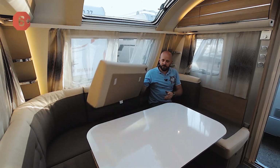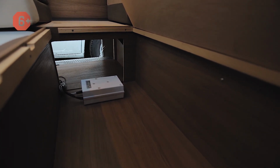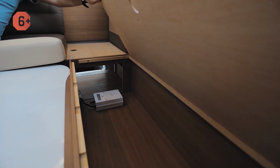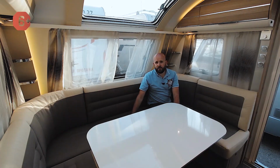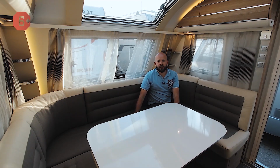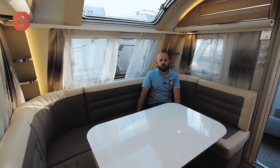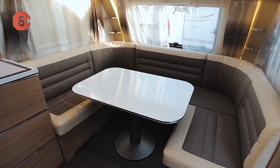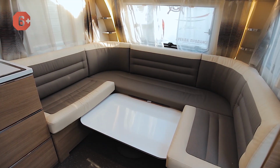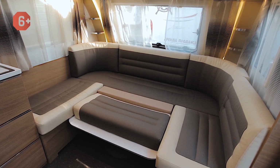Here under me, there is also space for luggage. This space can also be accessed from the outside, as we already saw on the left side. Under the seat across from me, there is a 50-liter freshwater tank. That capacity can be increased by adding an additional 70 or even 100 liters of water. The table in this configuration is on a telescopic leg, and you can easily lower it down and you'll have another double bed, and that is how this trailer can sleep 7.